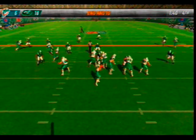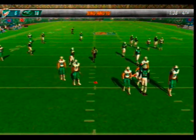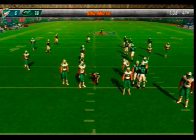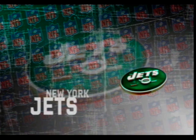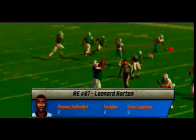The Jets come out in a nickel package. Closing in, throws it. Someone gets a hand up and it drops to the ground. Here's what happened. The quarterback just didn't have a throwing lane for his pass. And we'll let that one go. The lineman got his hand up and batted it down at the line.